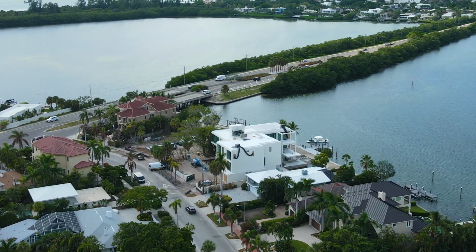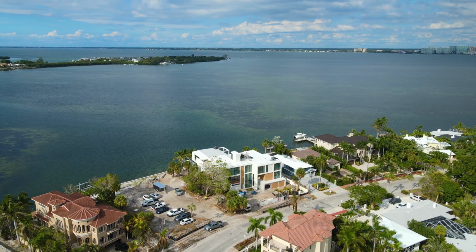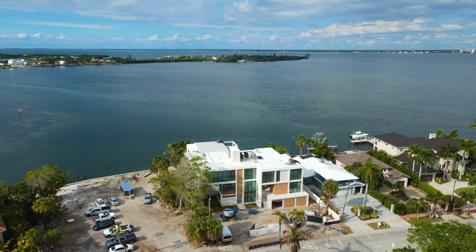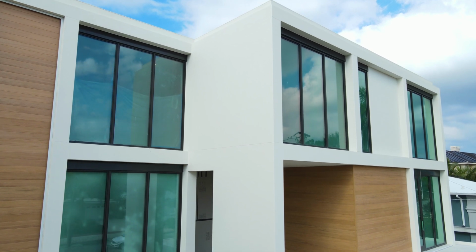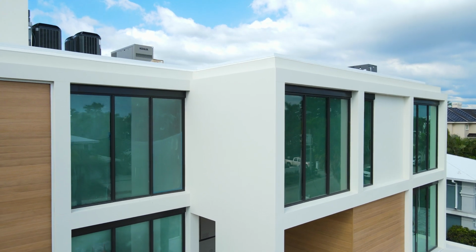So Mark, standing in front of the half-light house here on Washington Drive, what criteria did the owner bring to you or inspiration for the project? So the client was pretty open with us on design approach and style. They just said that they wanted something super cool, different, modern. They currently had a more traditional style house on the east coast of Florida, and they didn't want that. So they said, we're moving to Sarasota, and it's rich in modern architecture, and we want the DSDG group to create something different, something special. So that was our inspiration.